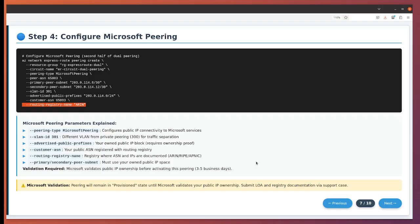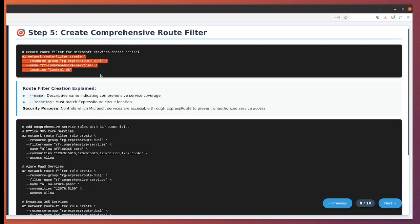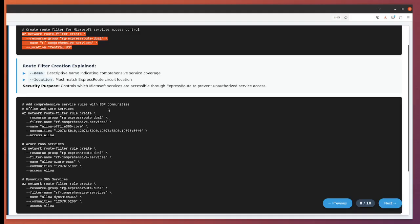After this command, Microsoft peering will be in a provisioned state pending their validation. Private peering can be active immediately, but Microsoft peering requires the validation approval process. Route filtering is absolutely critical for dual peering Microsoft services. Without proper filtering, your circuit could receive thousands of Microsoft service routes, potentially overwhelming your on-premises routers.